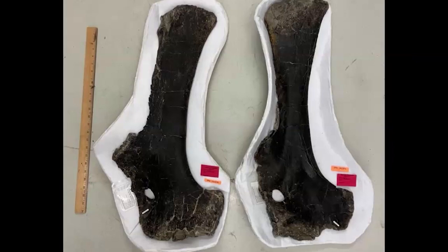These are amazing photos. Those are so exciting. I'm so jealous. I wish I could go to the field with you.